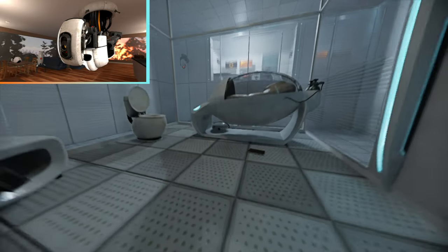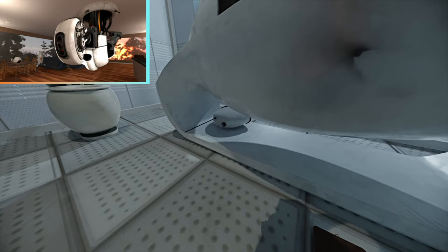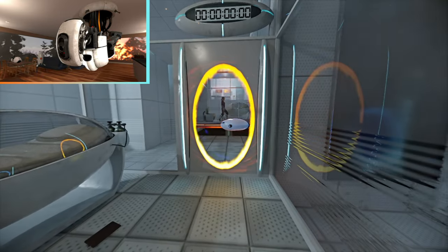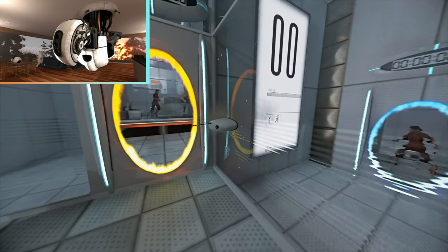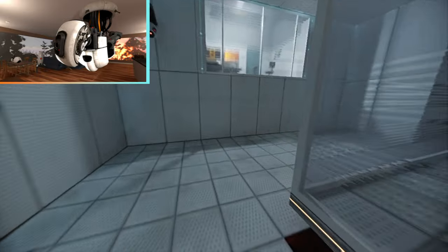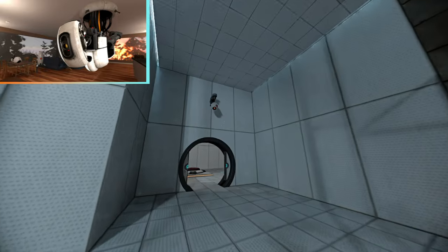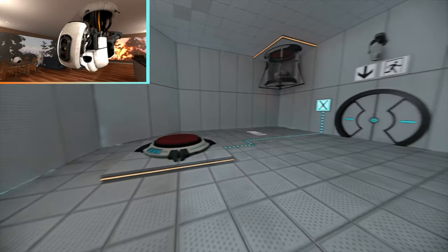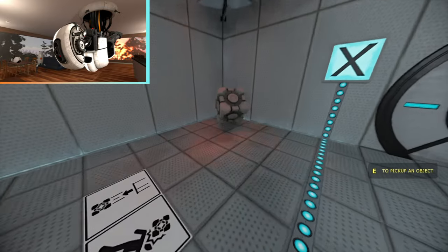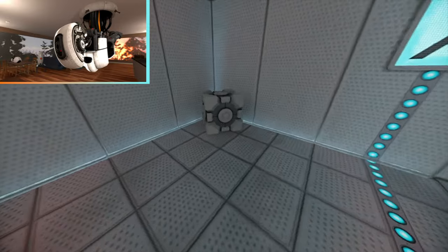Turn back from what? The portal will open in 3, 2, 1. Oh, whoa, it is a portal. Why? Rook's cube.